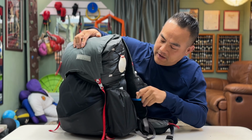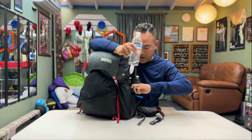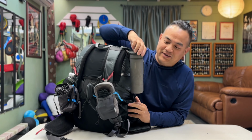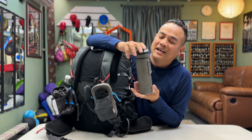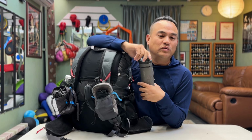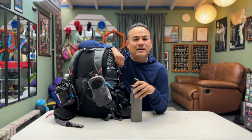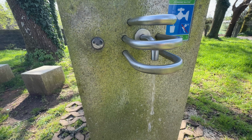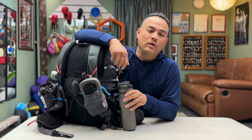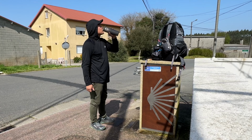On the side, I have my umbrella, my water bottle with hydration mix. On the other side, my Grayl ground filtration purifier water bottle. This water bottle is so simple and fast to use. On the Camino Inglés, every 6 kilometers there is a new water fountain that they installed. The water is very clean. It's safe to drink the water there, but for me, I'd rather be safe. So I filter my water.